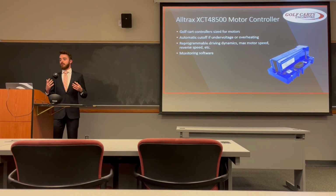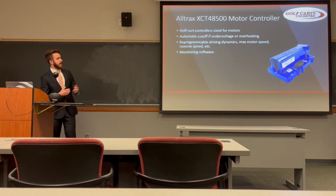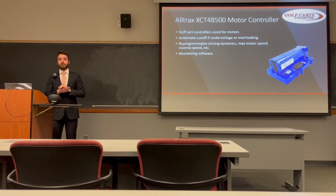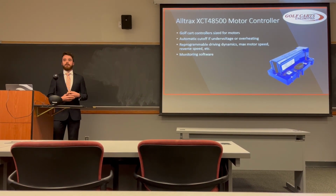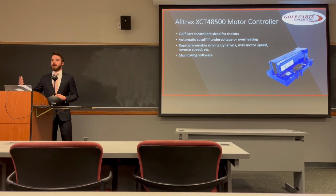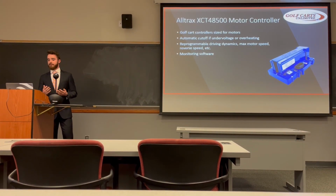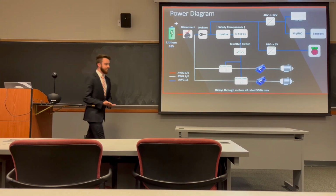There's also a lot of reprogrammable features, including max voltage, max motor speed, reverse speed, armature current, even driving mode. It offers a lot of controllability, and it comes with a very helpful monitoring software that shows gauges of what kind of voltage is being supplied from the batteries to the motors, and helps us to make some of our decisions for controls.